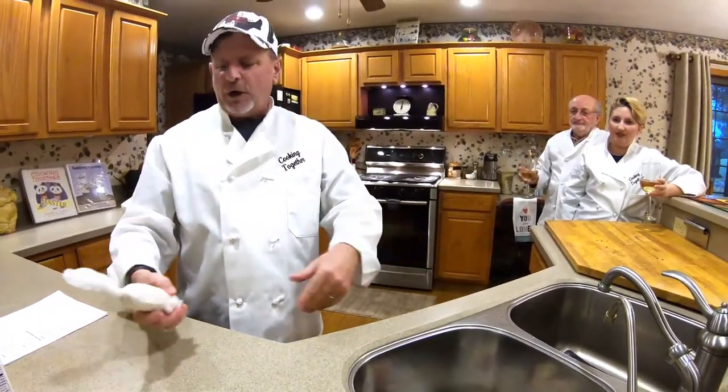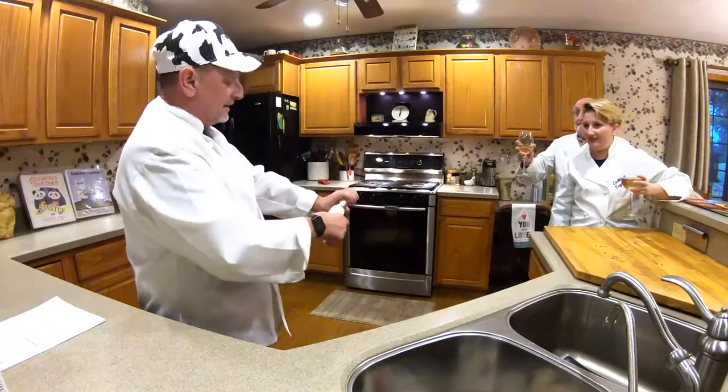And again, you can make compound butter like we did earlier with the lemon and the dill. You can make it with honey. You can make it with all kinds of stuff. So don't be afraid to experiment and make your own compound butter with the flavors that you really like. So, guys, yeah. I think we're done.